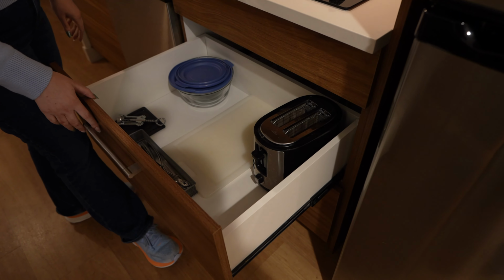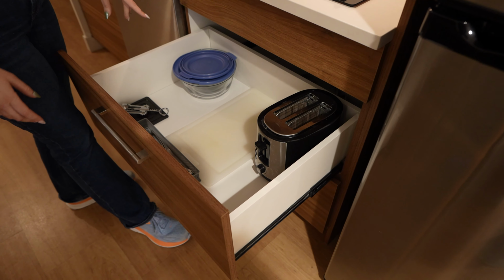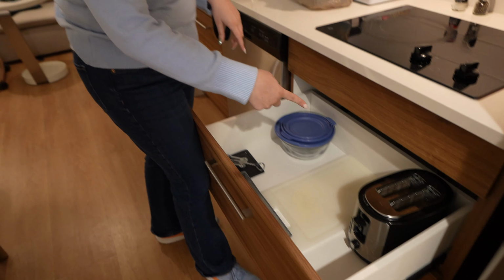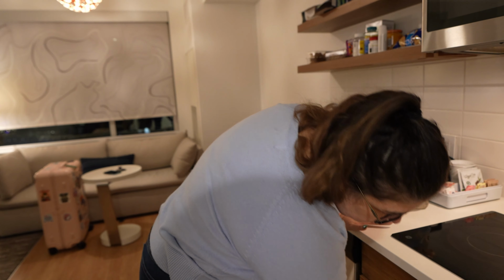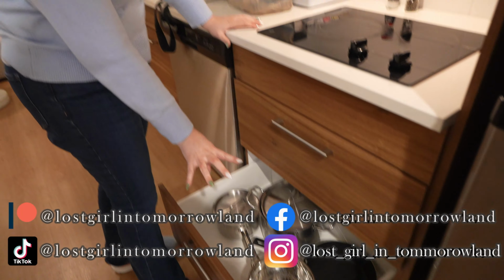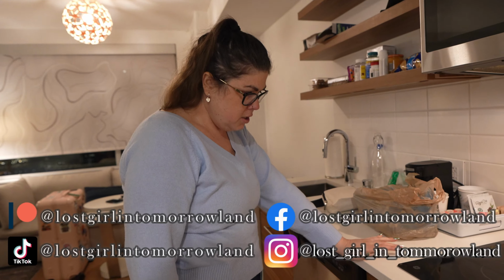We do have some more storage down here, so you've got some bowls, lids, cutting board, some tools that you may need, silverware, a toaster. And these drawers are pretty deep. And then down here you've got pots, pans, and a colander.